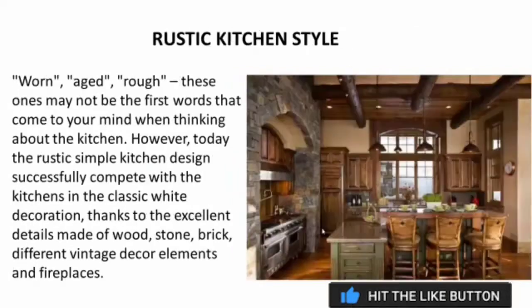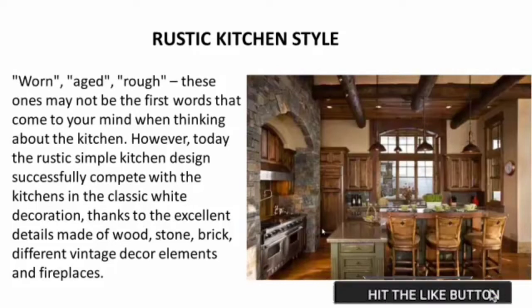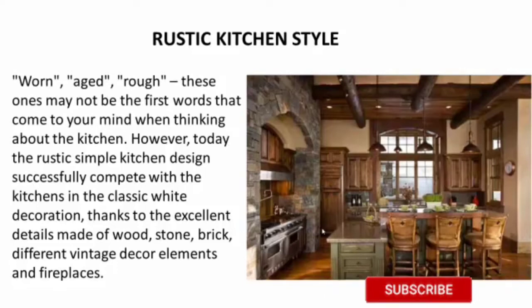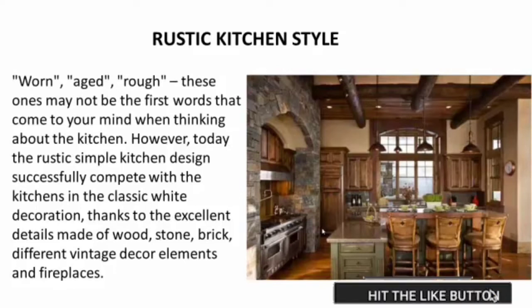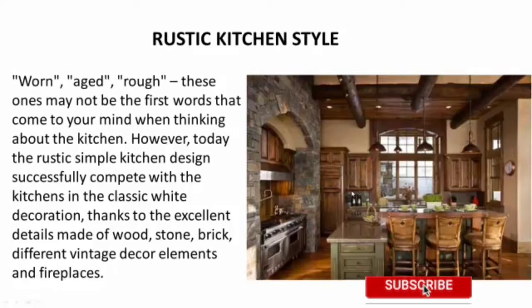Okay, now the next one is the rustic kitchen design. This one may not be the first word that comes to your mind when thinking about the kitchen. However, today the rustic simple kitchen design successfully competes with the kitchen in the classic white decoration, thanks to the excellent details made of wood, stone, bricks, different vintage decor elements, and more. Check out the design. Check out how it's arranged. This one looks so lovely, so beautiful and wonderful.